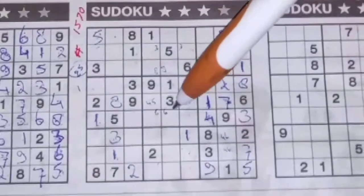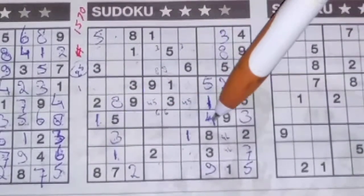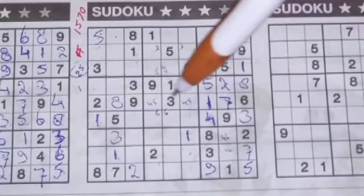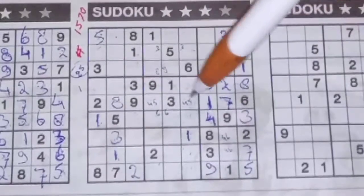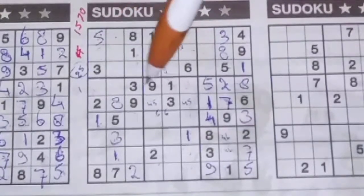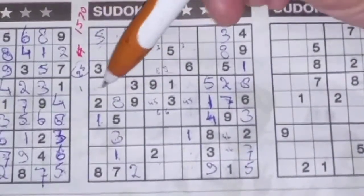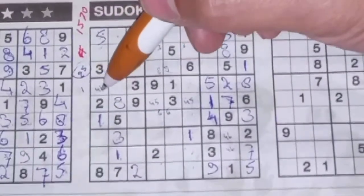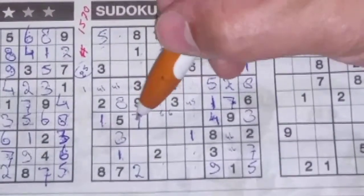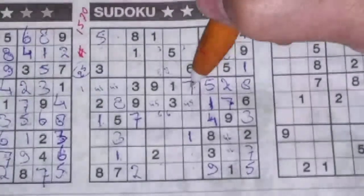We have a pair, a 6 in this row and a 4 in this row. So in that row, the 6 and the 4 in this big square go in these two boxes. One box left in this big square for the number 7. One box left in this row for the number 7.